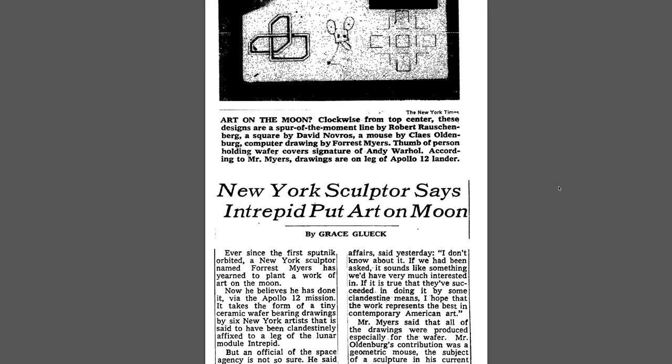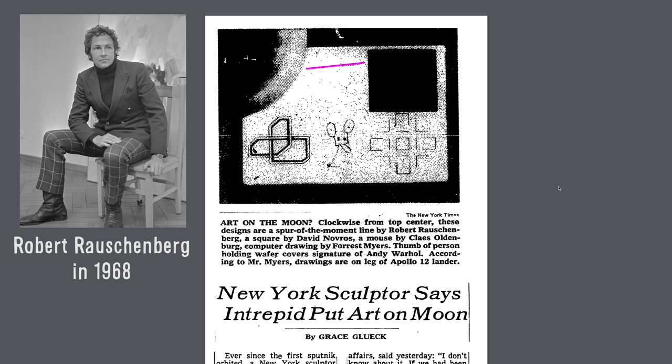was published. It contains a Rauschenberg straight line, a Oldenburg drawing of Mickey Mouse. Pretty cool, and the story is likely to be true. If confirmed, that would make this wafer the first and currently only art museum on the moon. But the thumb is covering something. In fact, it's covering Andy Warhol's submission.